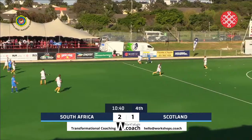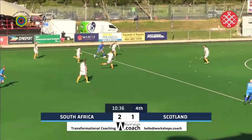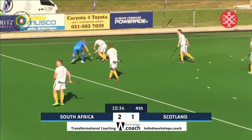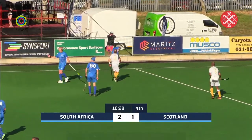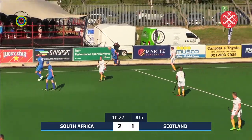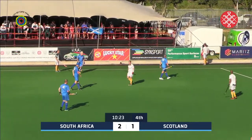Again, the big ball by Scotland. And there's a definite tactic from Scotland to bypass the midfield and try and find the high strikers with the long ball. South Africa fight their way through. Good fighting by John to win the free hit in midfield.